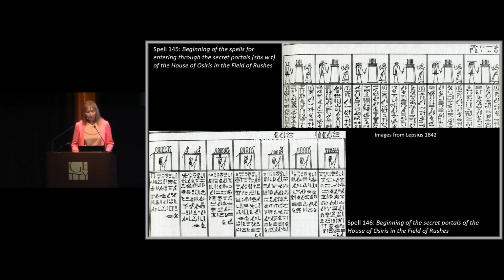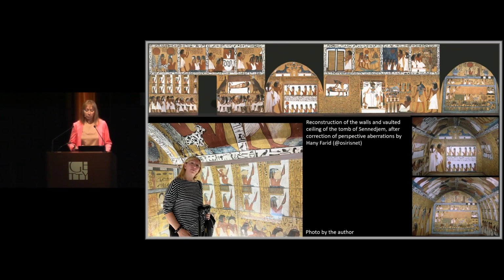And to show you how those spells and those images apply not only to the bidimensional object that is the papyrus, but also to a three-dimensional space, which could be a sacred space, a tomb or a temple. Here is an image of one of my favorite tombs ever, with me. This is a very recent photo. I was there last month, so I took some pictures of my last trip in Egypt. This is the tomb of Sennedjem in Deir el-Medina, Luxor.